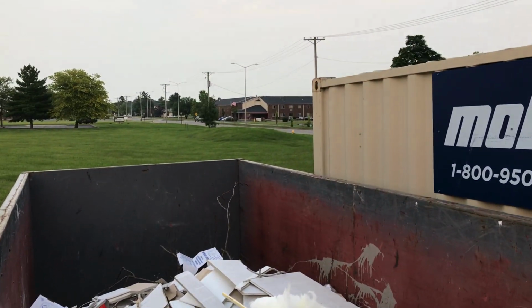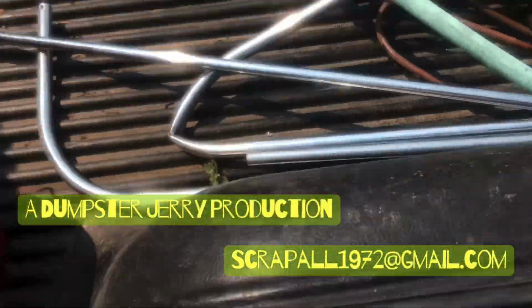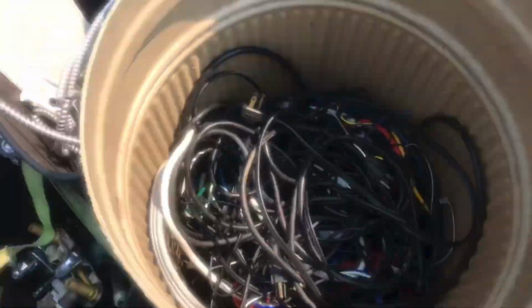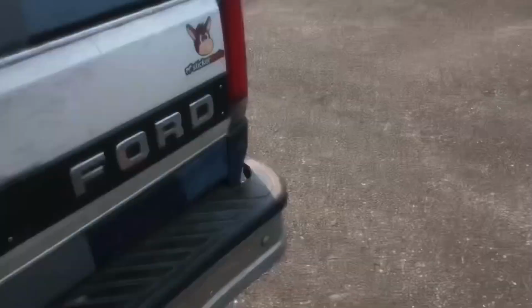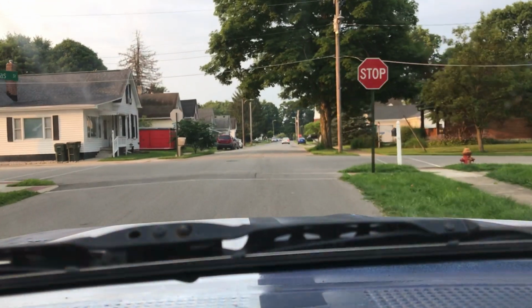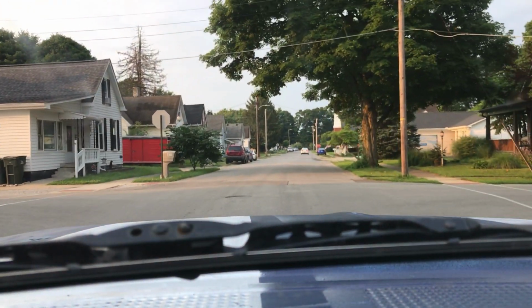Just a little bit of sits. I'm gonna go ahead and turn the truck off. Just a little bit. I just saw some stuff. Let's go around.